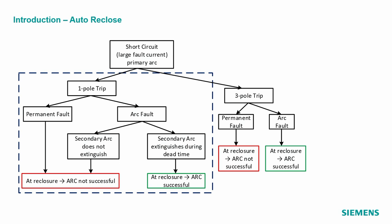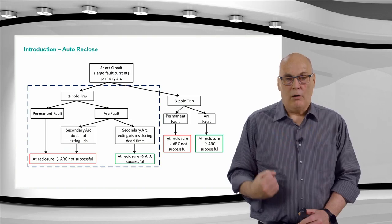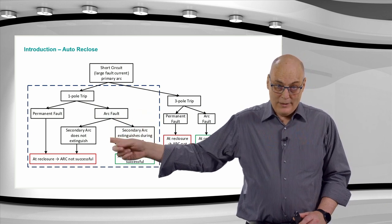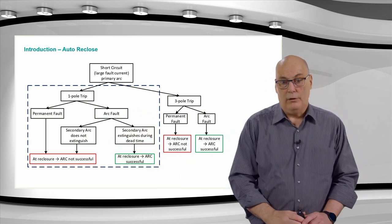So if we stick to the single-pole tripping side, then you see the two conditions, the permanent fault and the arc fault. If it's a permanent fault, the auto-recloser would come and it would not be successful. You would reclose after the 1-pole dead time, and you'd have to then trip 3-pole, and it will be not successful. If it was an arc fault, basically a transient fault, then that arc would typically extinguish during the dead time if the dead time is sufficiently long and the coupling and the system conditions allow for that, and you reclose after the extinguished arc, then you have a successful auto-reclosure. If obviously the arc is not extinguished, again you would have a non-successful auto-reclosure.